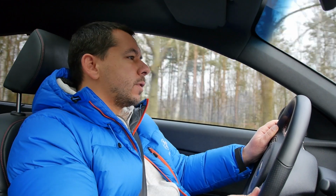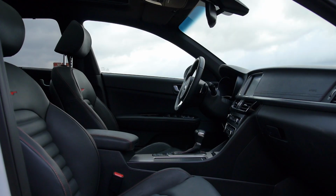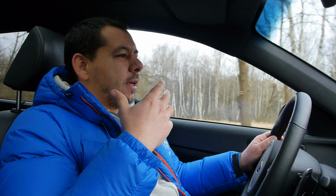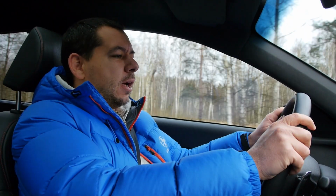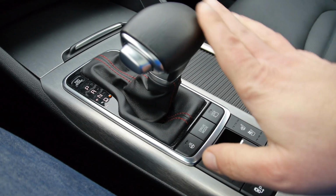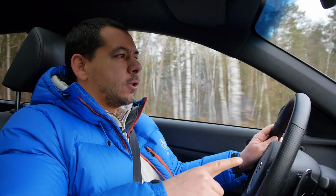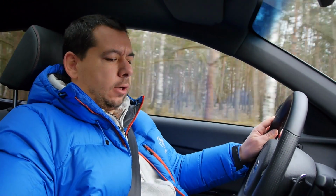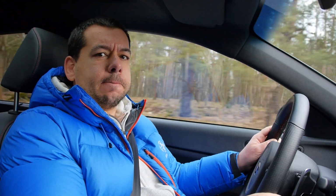Kia makes a good first impression. Behind the wheel, you feel like someone thought about everything, like someone planned everything. So I take my hand off the wheel and here's the gear lever. It just falls on the gear lever, and around the gear lever are a bunch of buttons, which, yeah, there is a bunch of them, so I have to take my eyes off the road to actually see what I'm pressing.